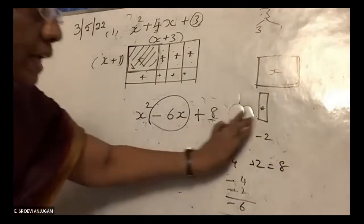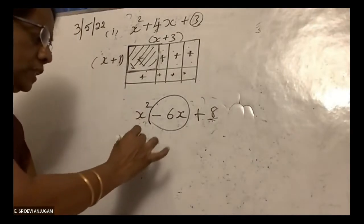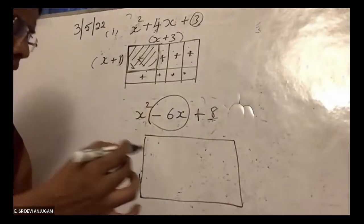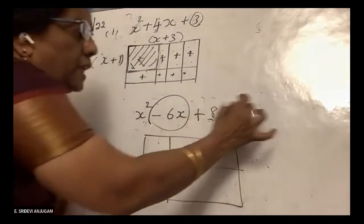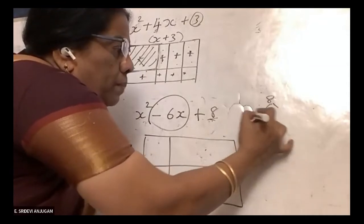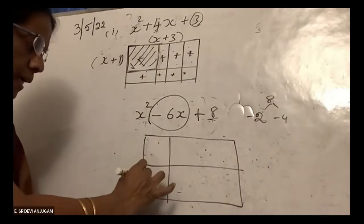So after that, we can make them draw by using graph sheet. If you ask children to do this, everybody can participate enthusiastically like us. See here, as grown-ups, we are doing like that. They can also do. They have to take this as x minus 2. First, they have to split it. That is 2, minus 2, minus 4. That is plus 8, then minus 6. So here, they will get this one.